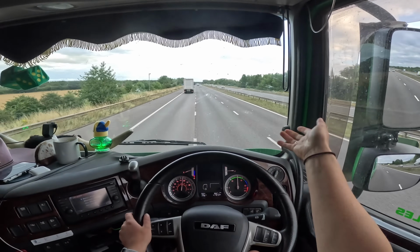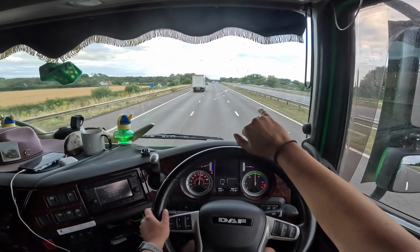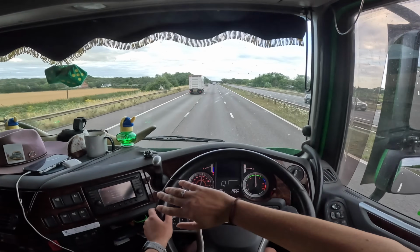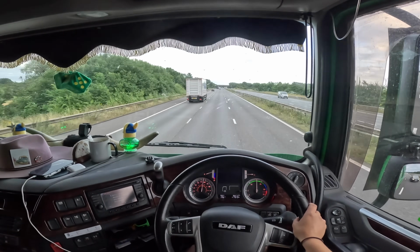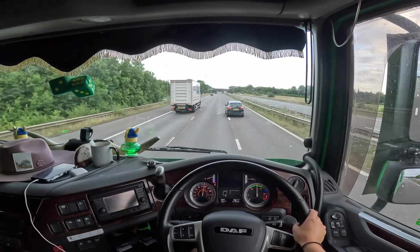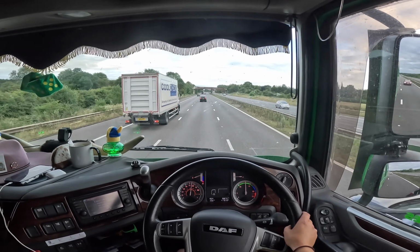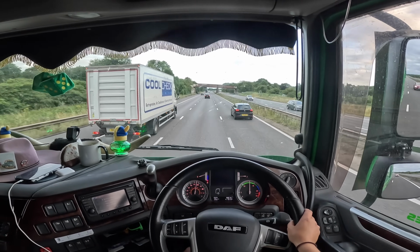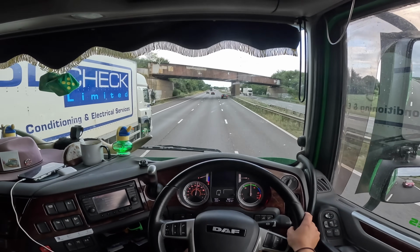I have had this all the way down from just above Doncaster. It's been lovely. And this is 7:22. I've had an absolute flyer down. It's taken me an hour and 45 minutes to get to Leicester Forest East, and obviously I've carried on from Leicester Forest East. I haven't stopped, I've just carried on.